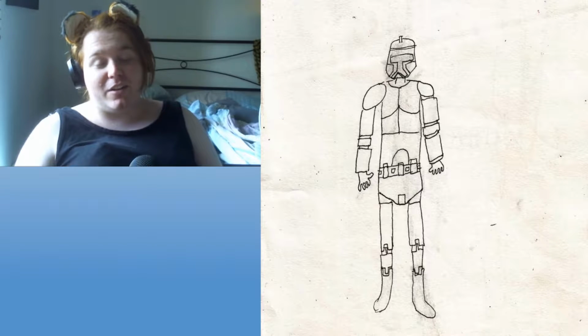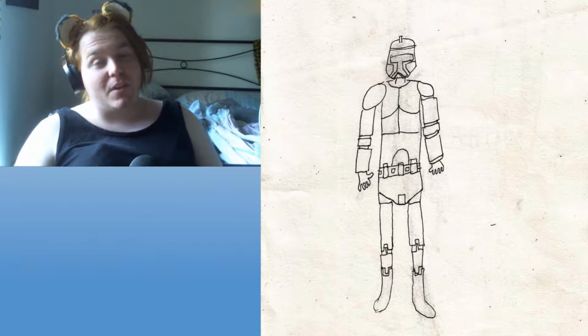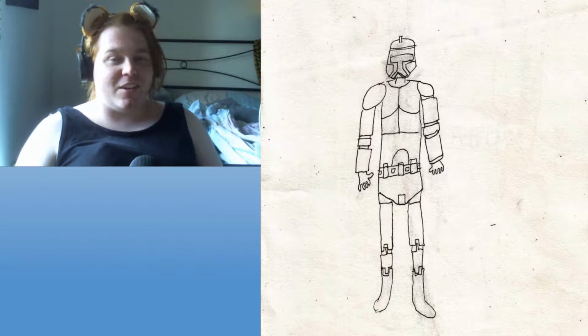So this first one on screen now, it's supposed to be a clone trooper, and as you can see, the proportions are way off. The crutch is far too low. What are legs? What are hands? The hands don't sit properly. It's just good all round.